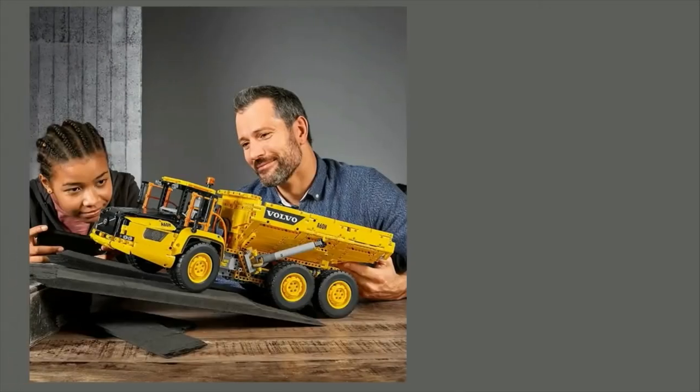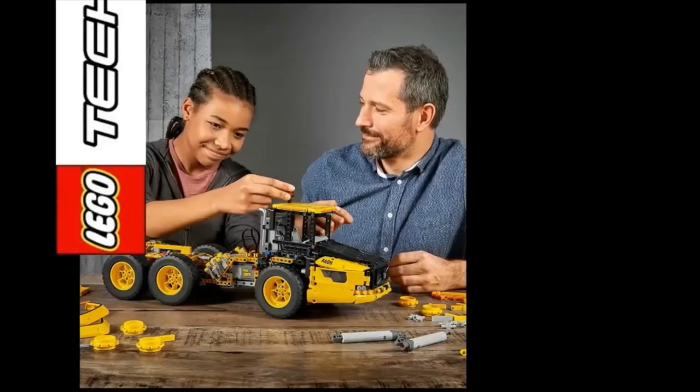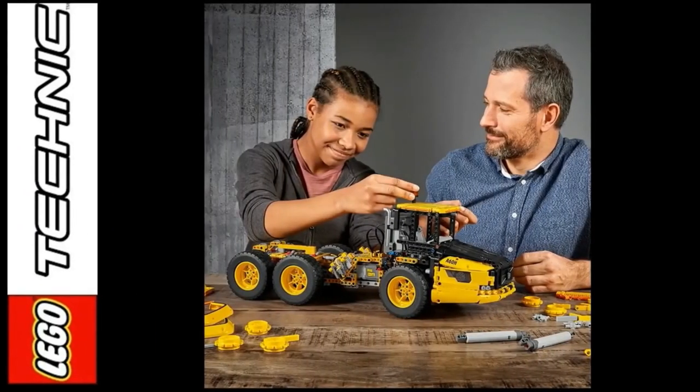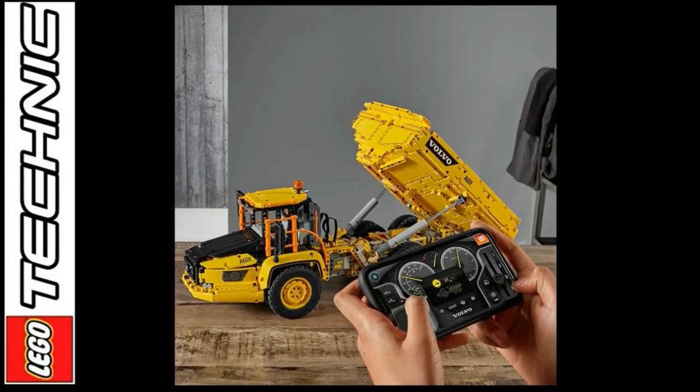Take creative play to the next level with this awesome app-controlled LEGO Technic Volvo model kit, which makes a great birthday present for any young builder aged 11 and up. The Volvo truck toy model measures over 20 centimeters high, 60 centimeters long and 20 centimeters wide, making it ideal for construction role play. Combine with other construction playsets for even more fun.